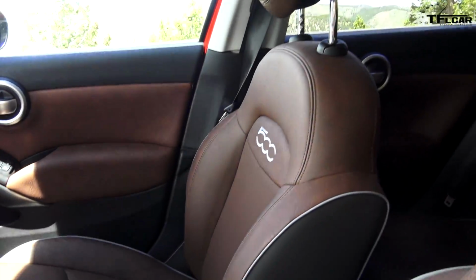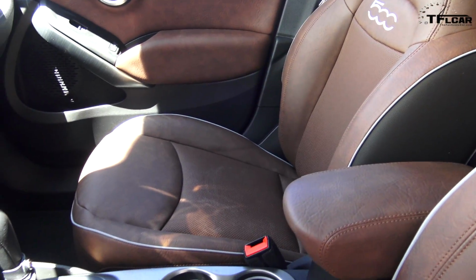The 500X all-wheel drive trekking model starts at around $25,000. This particular car, with a few options and really nice leather seats, is just over $29,000, $29,465. So it's under 30.